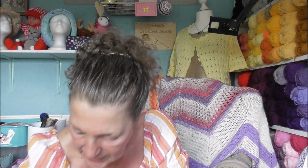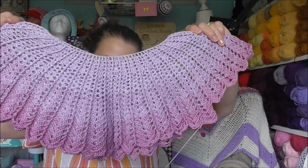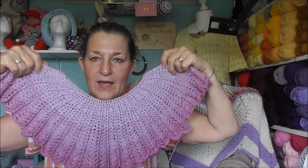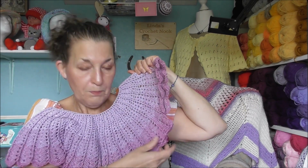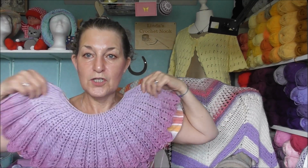The next one I want to share with you is by Ivy B Creates and Jen Reeves, who designed this top. It's called Wild and Free. I've done the top part, and I'm starting on the body now, because I've divided for the sleeves and started working on the body, so that is looking really nice.